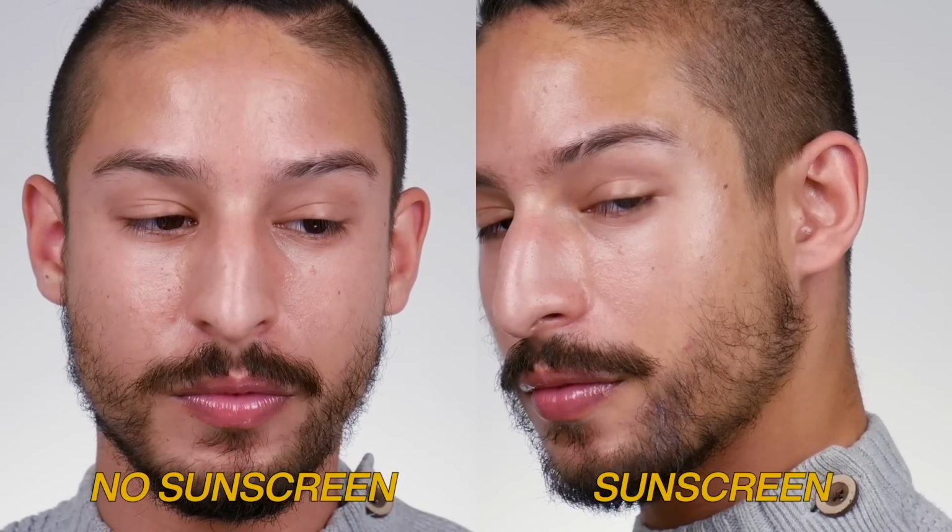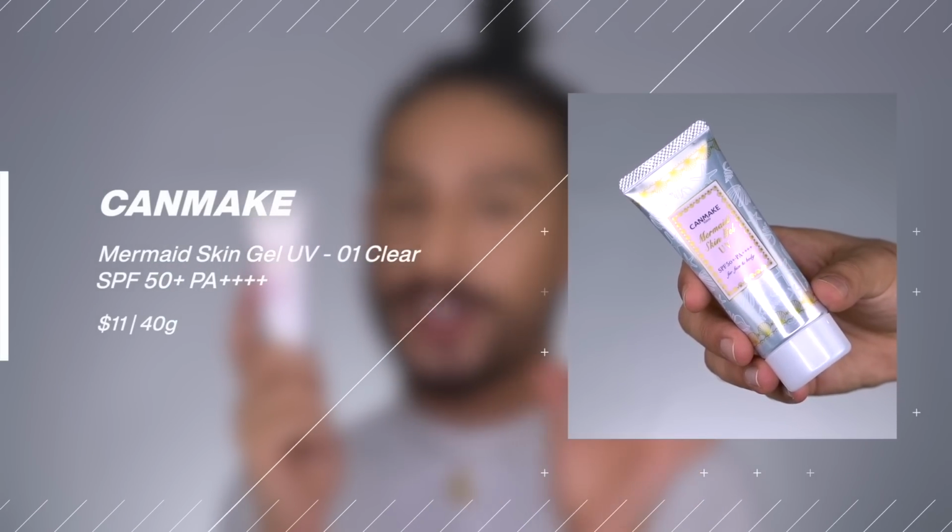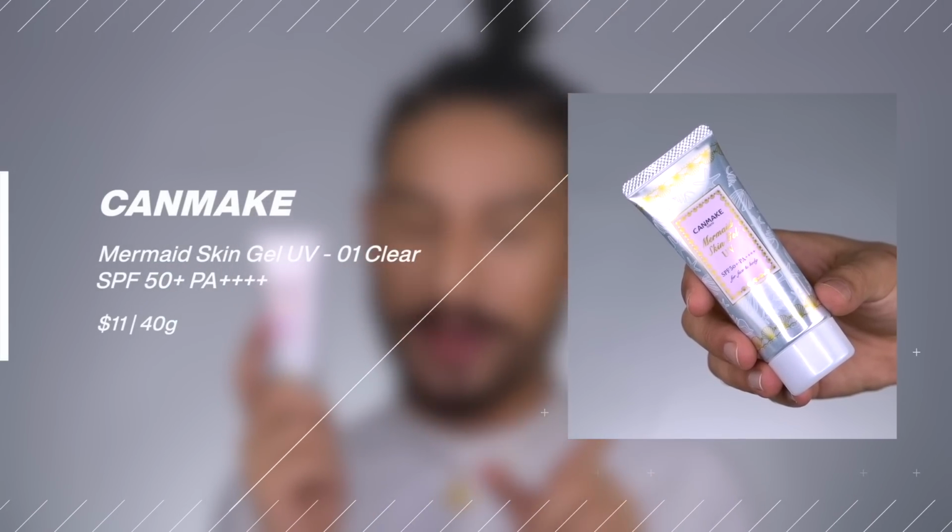High humidity, really dry winter, random middle of a spring day, it works for everything. All-time favorite. And then next one is arguably one of the most popular sunscreens I've ever reviewed on this channel. It's from Canmake. It's their Mermaid Skin Gel UV, the clear one. Make sure you get the clear one, not the white one, just make sure.